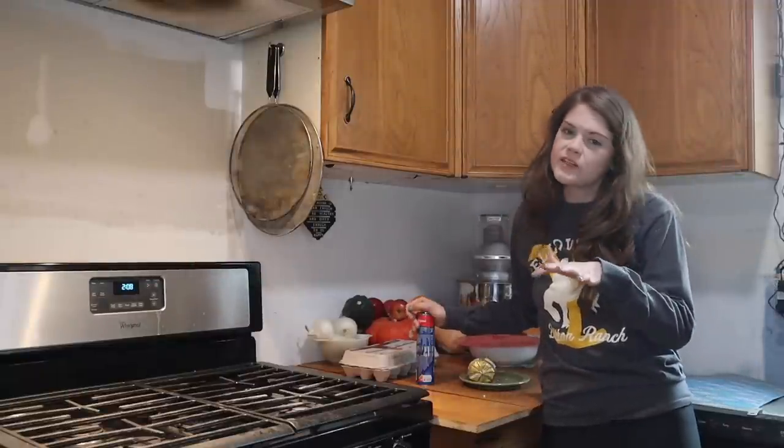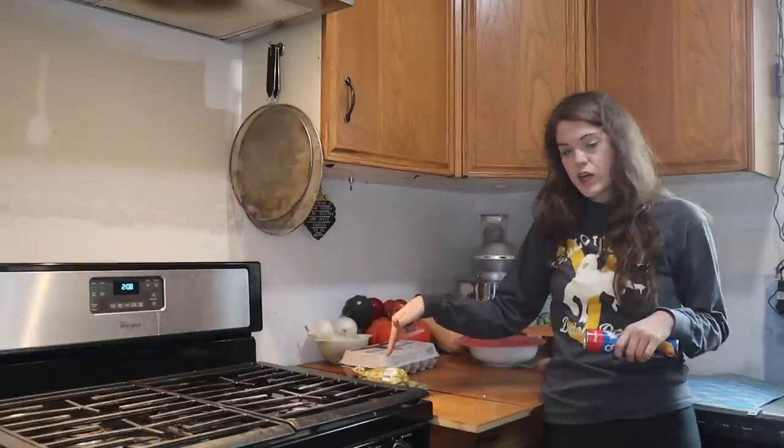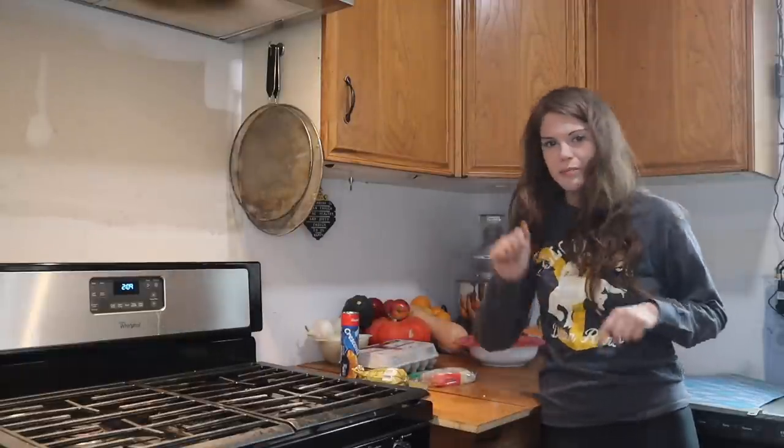I'm gonna make breakfast, and I wanted to show y'all because this is a super easy breakfast recipe and it's Cody's favorite, and I make it quite often. All you need is croissants, some sausage, eggs, and then cheese if you want cheese, but you don't have to put cheese on there. So let's do it.